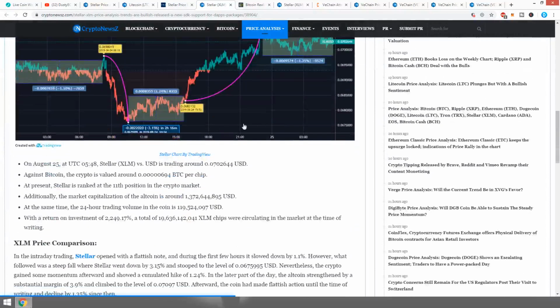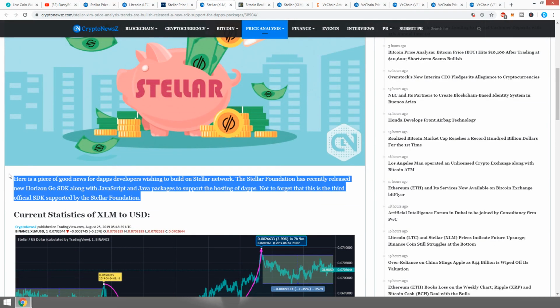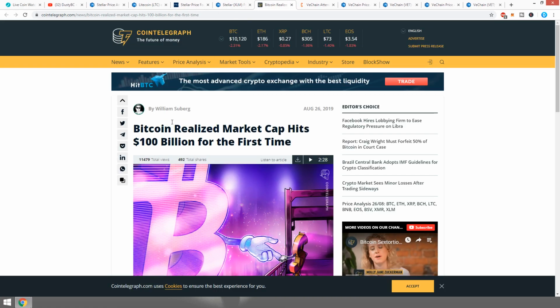And here again, current statistic for Stellar, you can check out how the price is doing. But that is again some little positive amount of news, which again, in Stellar is really hard to find. A lot of you guys do not know, but it is hard to find articles like this that give you any information whatsoever.